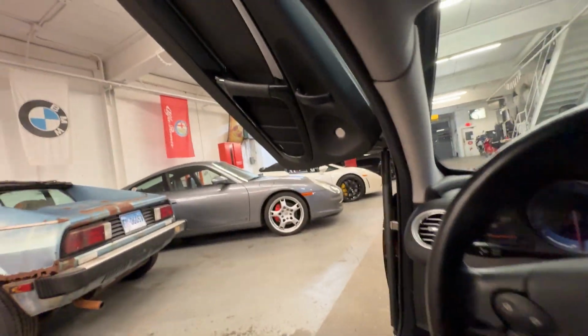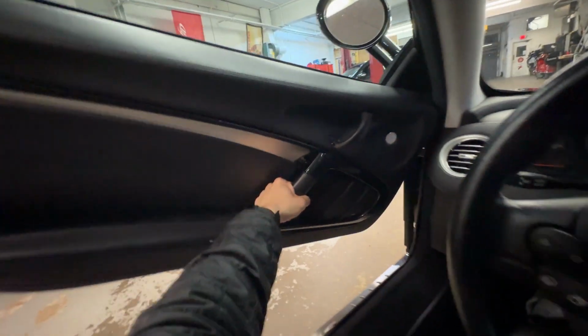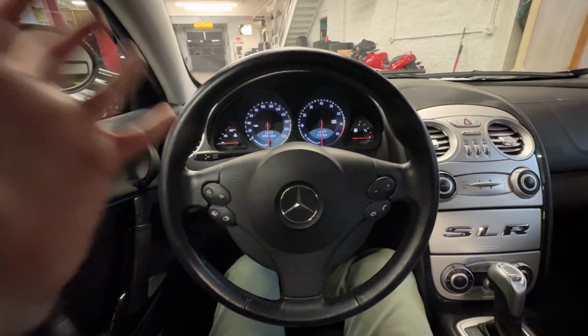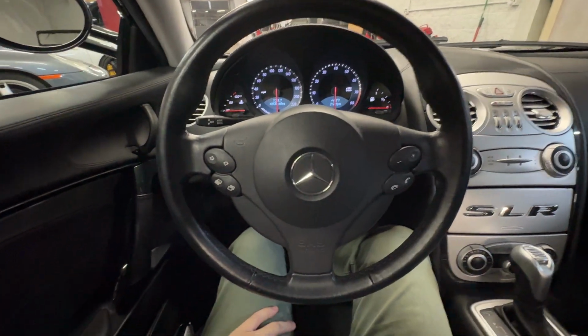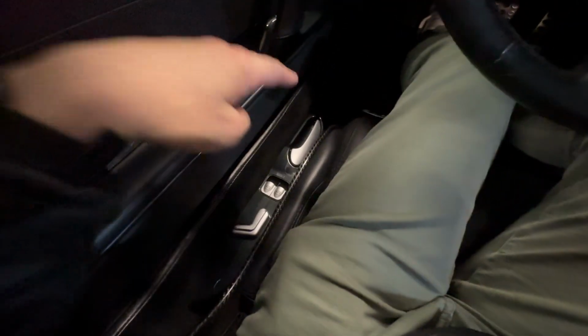And to close the door, you simply can grab, I would say, either this or this, and just slam it shut. Here, the actuators close the door up, and you're inside the McLaren SLR. Now, like I said before, all those controls are on your left-hand side on this weird little lower panel here.